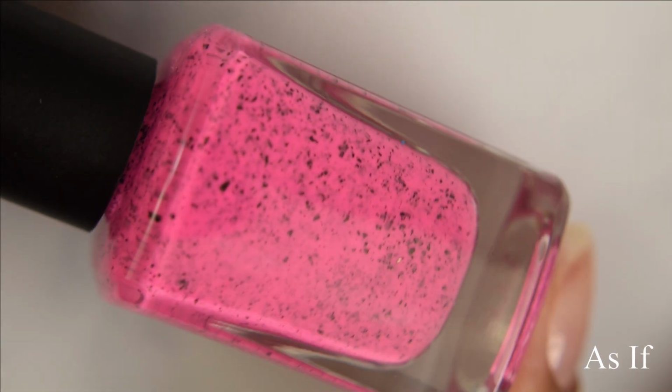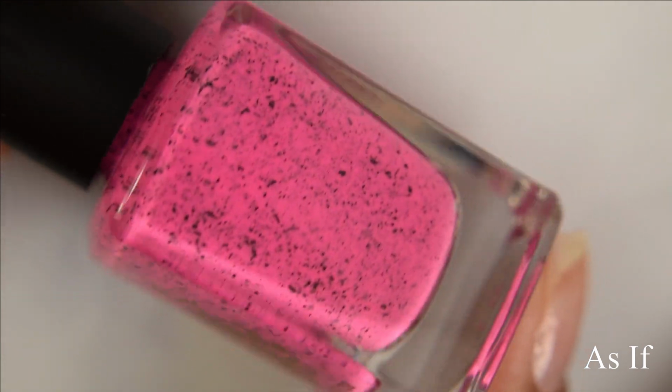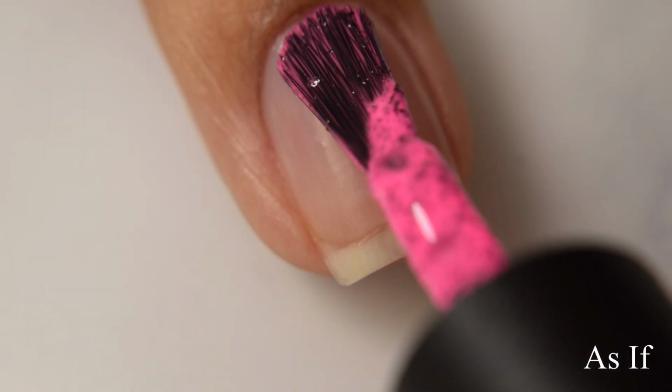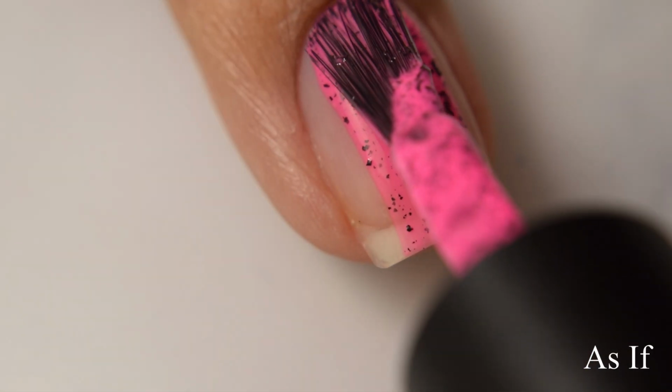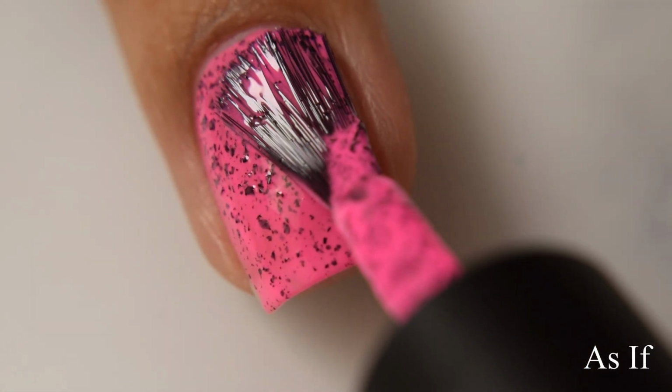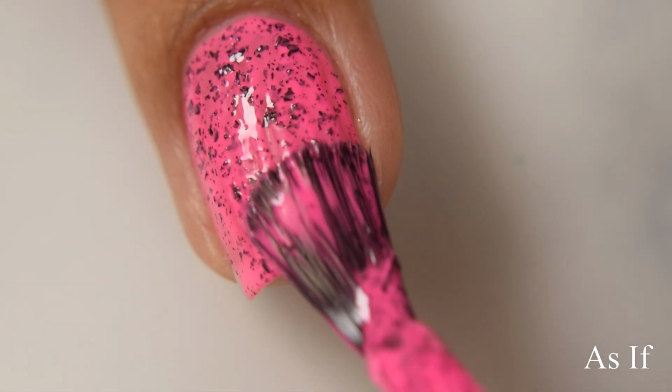First up is As If. This is a neon pink cream with black flakes. So across the board for all 5 of the Summer 2021 collection, they are neons with these adorable black flakes in them, and they have a wonderful formula.